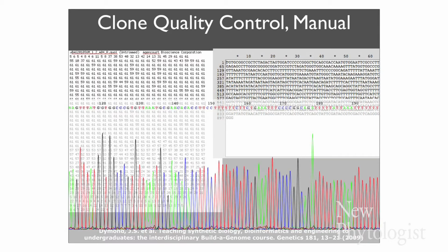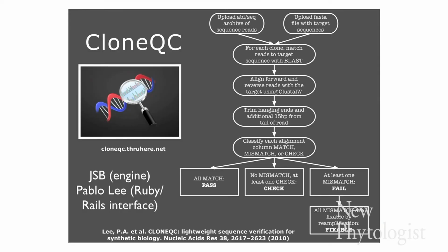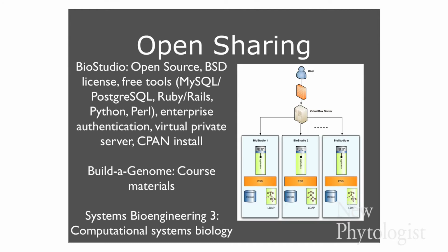So you sort of go blind doing this. When I was working in the lab to figure out how synthetic biology worked, instead of doing that process by hand, I wrote the engine that we're using now to do sequence error checking, and then Pablo Lee, an undergraduate, wrapped it in a nice Ruby on Rails interface. All of this is being shared under a BSD license, and underneath we're using entirely free tools. The authentication is now through your Google account, so instead of writing our own authentication system, it goes through Google. If anyone's interested in a system like that, you're welcome to talk to me. We're dedicated to sharing it openly and making no money from it.